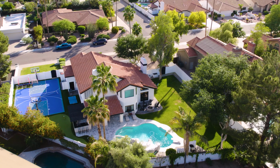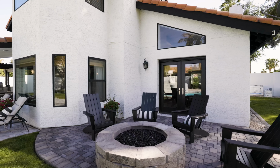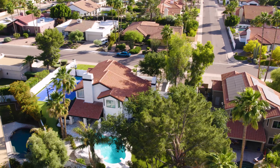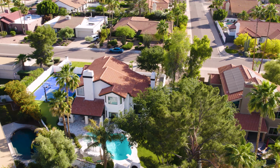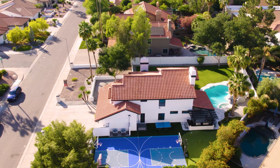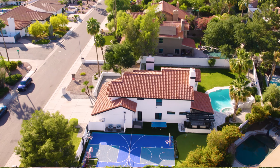You have two sides of this lot. One has a large grassy area, perfect for playing any type of ball with the kids. And you cannot ignore all the amazing, huge shaded trees throughout the property, giving this lot amazing coverage out of the sun. And the focal point of this backyard is the pool.